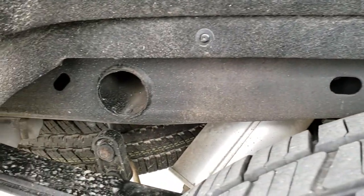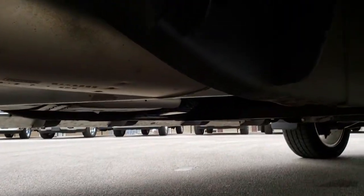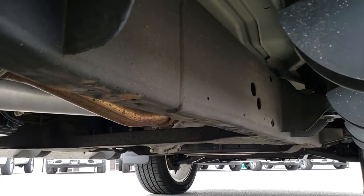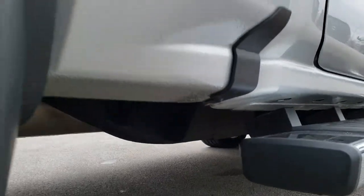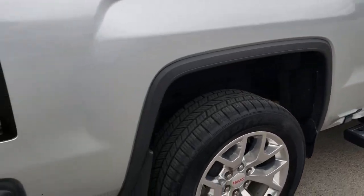You can see the frame and underbody is in nice condition on this truck. And it's like that all the way underneath. Has all the factory exhaust, so it has not been altered in any way, shape, or form.